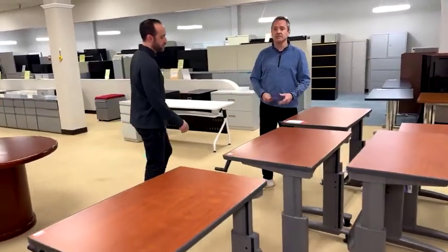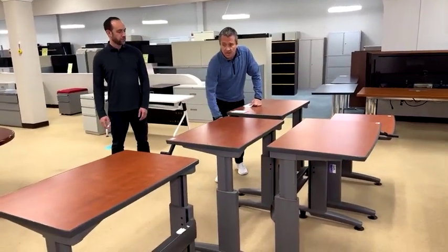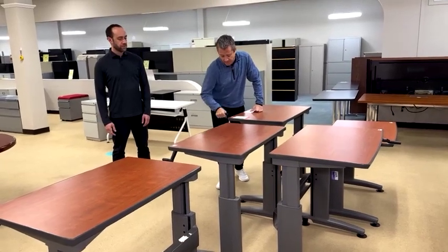Great idea. Crank table. So this one, you crank height adjustable. Okay, it's made by Knoll, which means it's a great product. That's right.